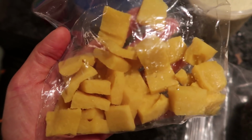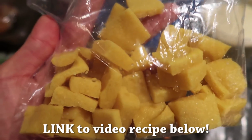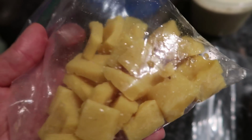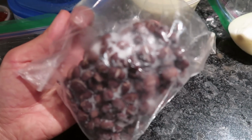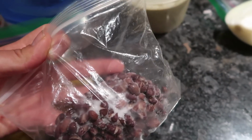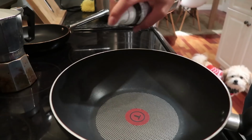For protein, I found some chickpea tofu that I made for a video. The video is up live already, so I'll link that down below. This is just very, very simple. It's basically a chickpea based tofu that you can make and use as kind of a tofu. So I'm gonna add that in there. And I also found some black beans that were frozen, so I'm gonna add the black beans into the dish as well, so we have lots of protein. Yeah, let's get going.